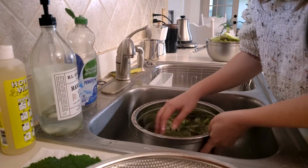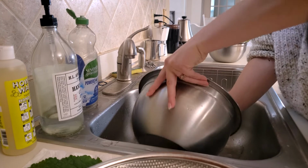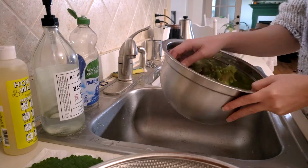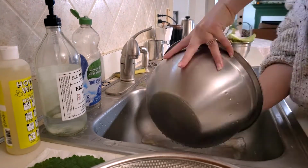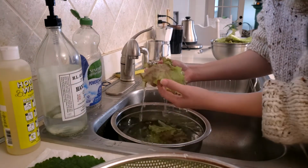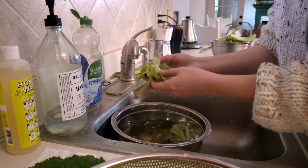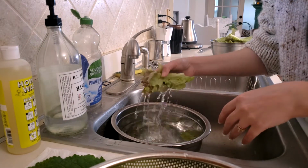So what you want to do is fill a bowl with cold water, being careful not to spray the leaves directly, and just swish them around with your hand, drain the water, and then fill, swish, drain, fill, swish, drain, until all of the bugs and dirt are off your leaves and the water is clear. Once everything's clean, you can transfer to a colander, to clean towels, or a salad spinner.